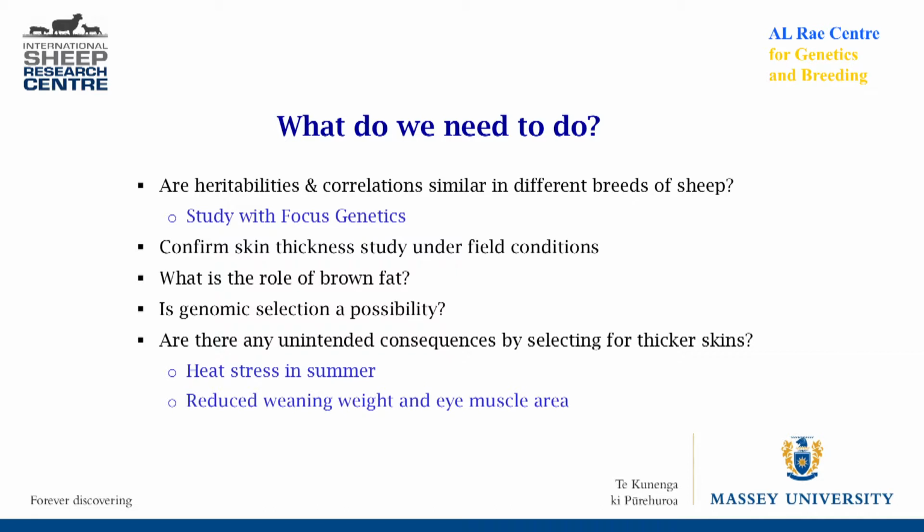Are the heritabilities and correlations similar in different breeds? We've got a study running now, I think. It's August with Focus Genetics. So thanks very much to Danny and her team for letting us loose on the flocks. We need to confirm that skin thickness works in more than just this one study that we've done, and particularly under field conditions. We've done nothing about brown fat, which is obviously, well, not obviously, but it's so important for heat production. It's the shivering fat that animals use to keep their body temperature up.